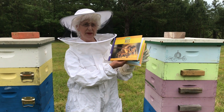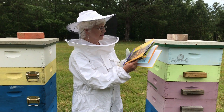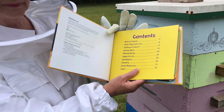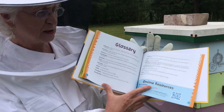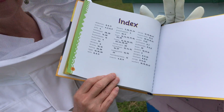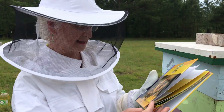I want to share this story with you called Bees by Julie Murray. It's a nonfiction book. That's why we have a table of contents, a glossary, and an index. Let's learn some more about bees.